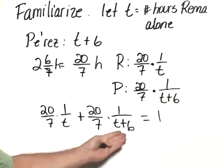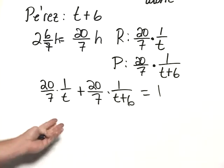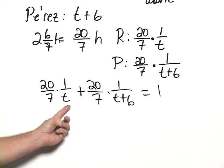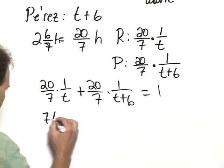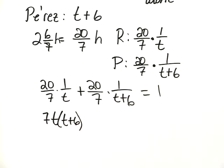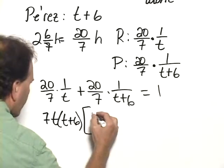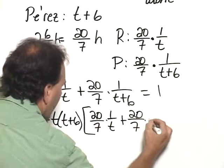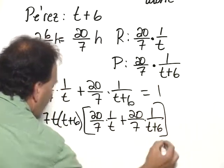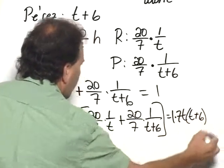Again, recognize now that we have a rational equation. We need to multiply both sides by the LCM of all the denominators. So the LCM would be 7 times T times T plus 6. We're going to multiply both sides of this equation by 7T times T plus 6. So we have 20/7 times 1 over T plus 20/7 times 1 over T plus 6, and on the right-hand side, we would have 1 times 7T times T plus 6.